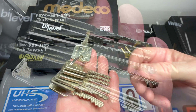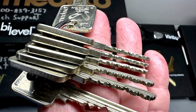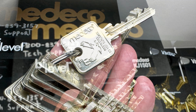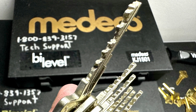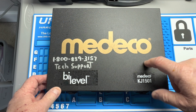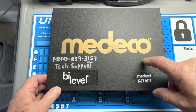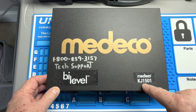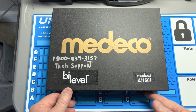Great setup. These keys are all nickel. That's why it takes a special cutter from ITL or Medeco themselves. Articulating head special. This is the system I highly recommend you buy. It is the bi-level KJ1501. Guys, this is beautiful.